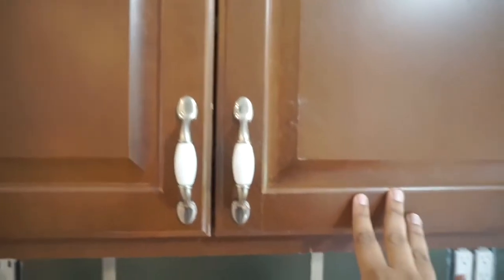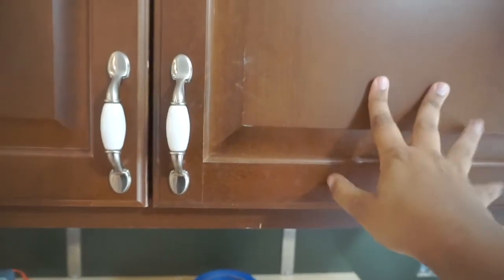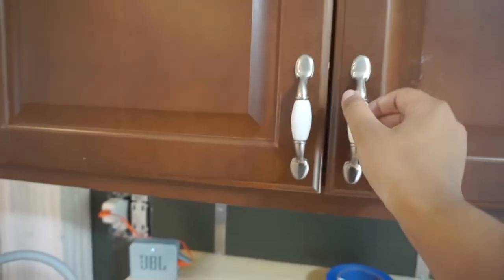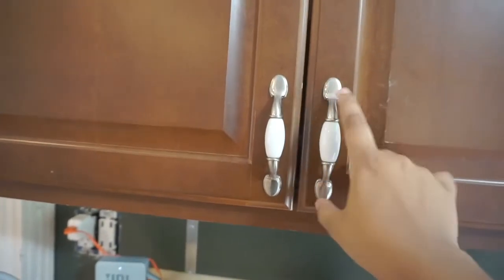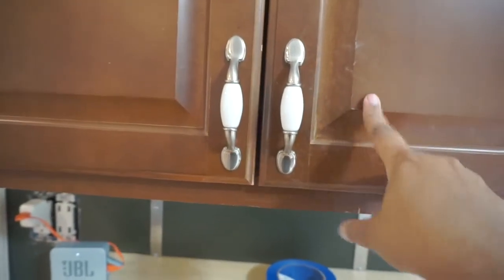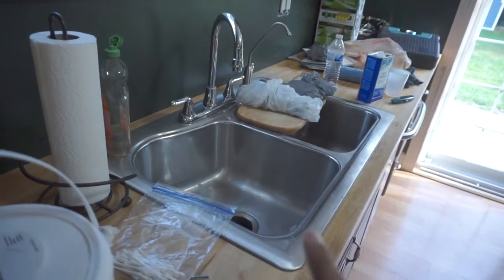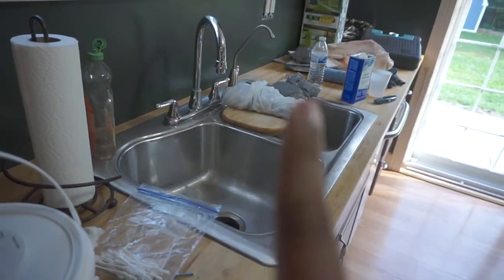It's not terrible, but we are gonna paint these white, and I'll show you guys the paint we're gonna use in a little bit. And then I'm probably gonna replace these, but I think I'm gonna do a gold accent color. So I'm gonna do gold handles, and then I'm gonna show you guys a new sink I got, and we're gonna do a gold faucet. So I'm gonna do white and gold.